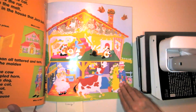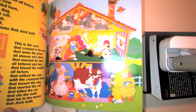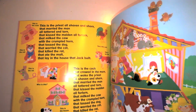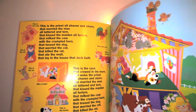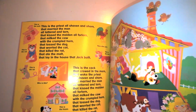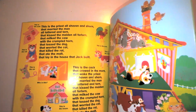All right, let's see what happens next. This is the priest all shaven and shorn, that married the man all tattered and torn, that kissed the maiden all forlorn, that milked the cow with a crumpled horn, that tossed the dog, that worried the cat, that killed the rat, that ate the malt, that lay in the house that Jack built.